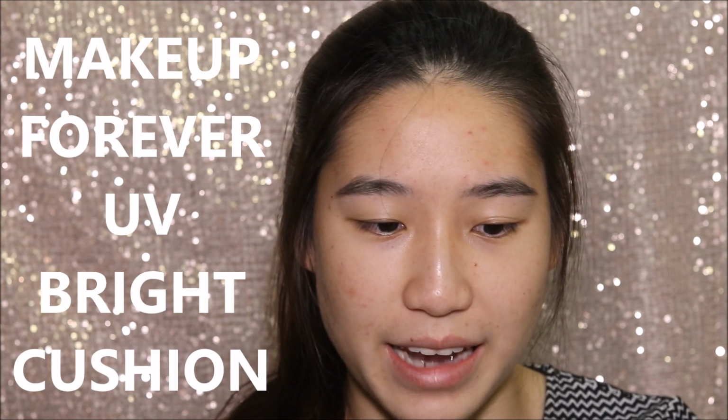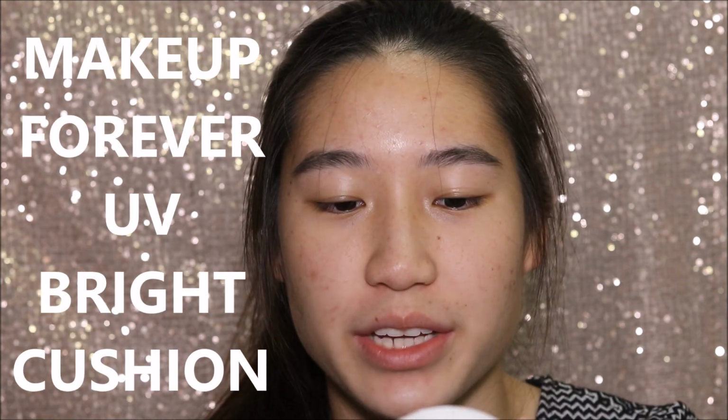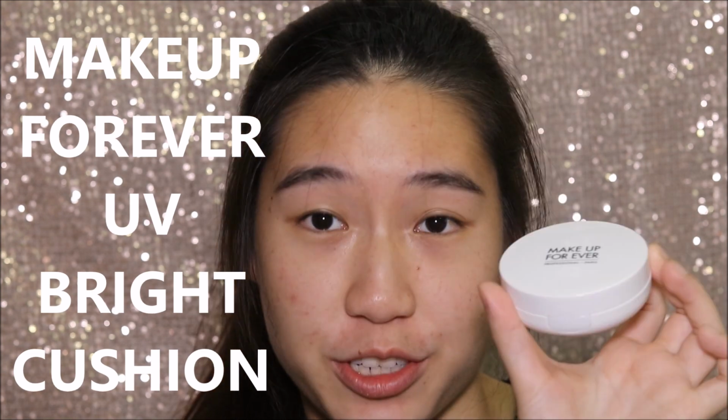I managed to find someone to help me bring it over, but basically Makeup Forever released their UV Bright Cushion, and I have the exact same shade, Y245, in the cushion. So this is how the cushion looks. It's called the UV Bright Cushion with SPF 35, and in the exact same shade, Y245, I have my Holy Grail HD foundation.